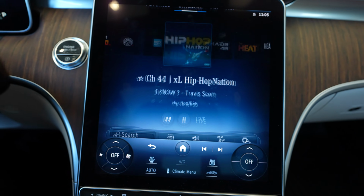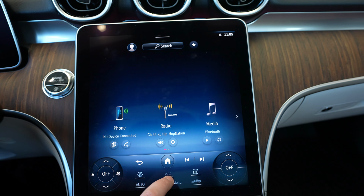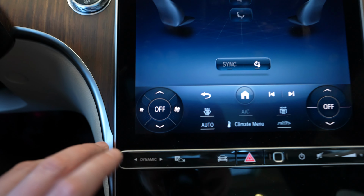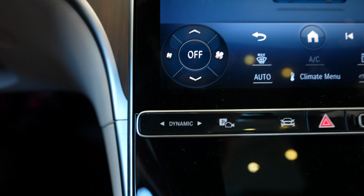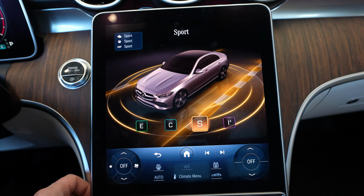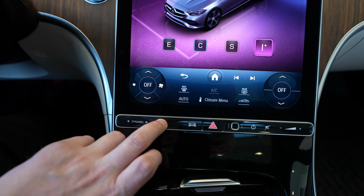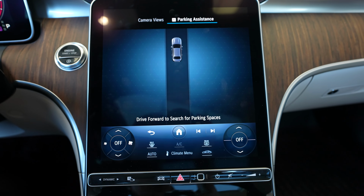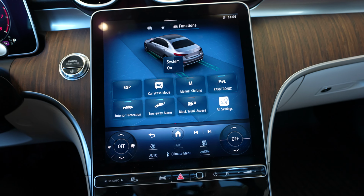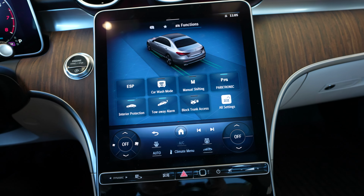All right, so we've got our radio here. We've got our climate menu as well. You've got a dynamic select switch here, so that'll switch between the different performance modes, eco, comfort, sport, or your own individual settings. You can set up however you'd like. We've got parking assistance, which I'd love to show you how that would work here in our parking lot. A little tricky to pull off here on the turntable, but once again, reach out to us. We'd love to chat with you about that.